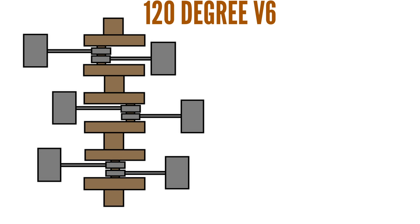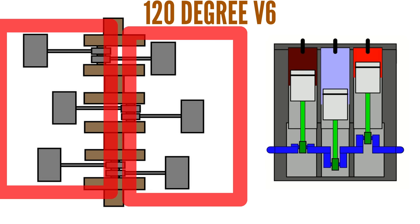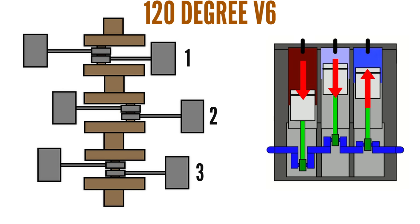Okay, so perfect secondary balance and no rocking couple vibrations. But what about primary balance? Unfortunately, the 120 degree V6 does not have good primary balance. Since the V6 basically has two banks of inline threes, which is an odd number, the pistons in each bank cannot cancel out each other's inertia like an inline four could.